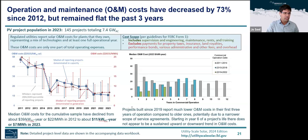What we also see is that the older projects have higher ongoing O&M costs, whereas newer projects tend to at least start out with lower O&M costs, but at least among the most recent cohort from 2019 through 2022, we see a slight increase in OpEx over time.